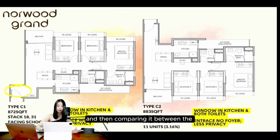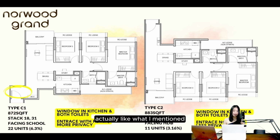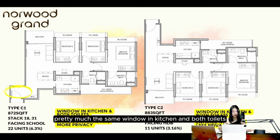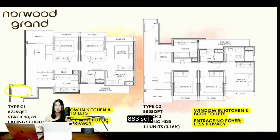And then comparing between the 872 square feet and 883 square feet, like what I mentioned, pretty much the same window in kitchen and both toilets. The only difference is actually more of the foyer area. This one, the smaller size 872, you do get a bit more privacy with this kind of foyer as compared to this kind of more open concept foyer for 883 square feet.